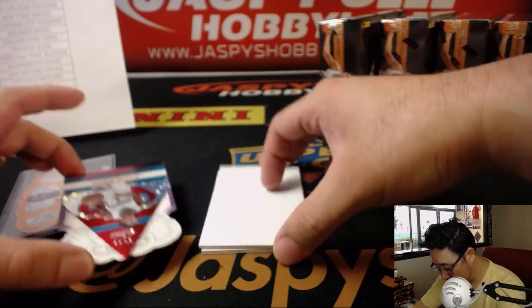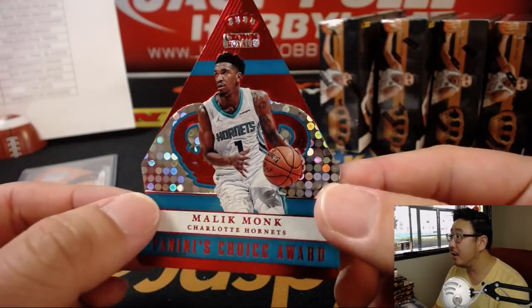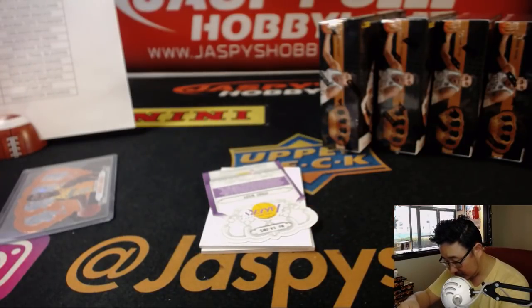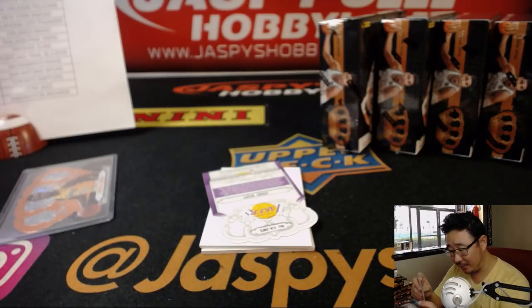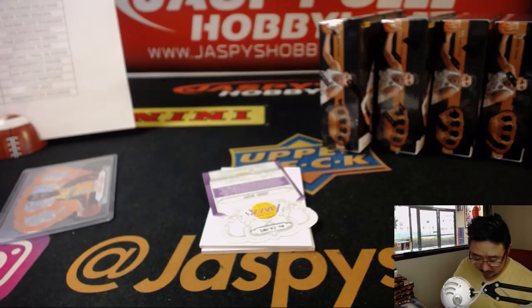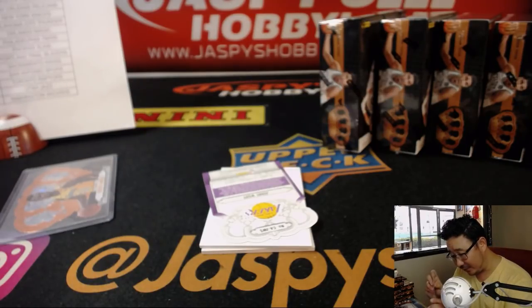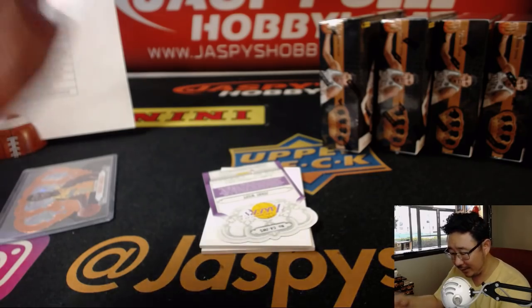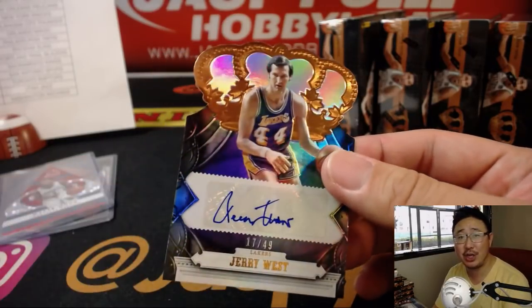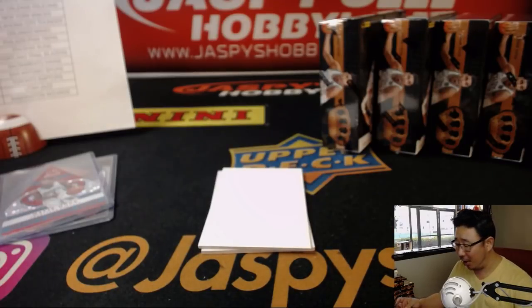All right, what do we have here? We've got 53/75, Malik Monk. We got another Laker coming up. If I could get this into the top loader. These die cuts are always difficult to get in there. All right. Here we go. And we've got, oh, it's an autograph. 17/49, Jerry West. Wow. So Thomas Hull, you got a piece of Jerry West's jersey, and you now have his autograph.